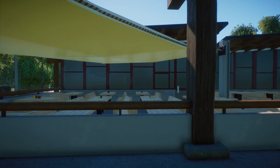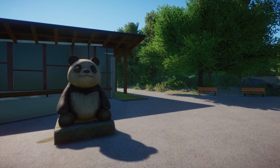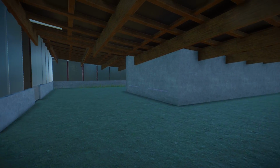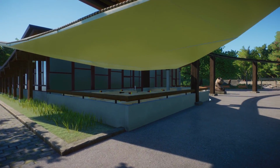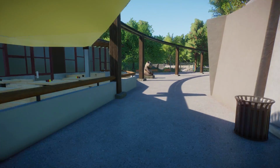And what do we have? Another restaurant. I really hope I'm not missing out on anything. There's a little restaurant on this side with a nice panda structure. Not much interior on this one, but I really like that. Again, you can sit down and probably see the animals from here.